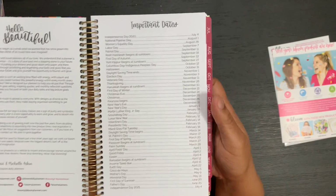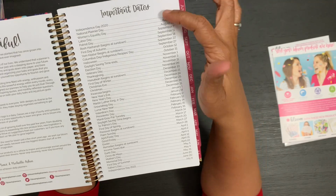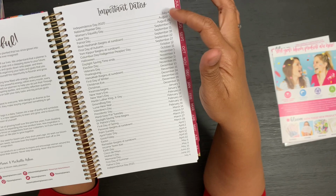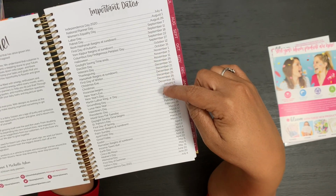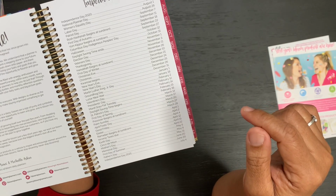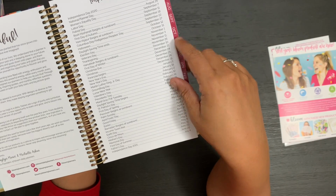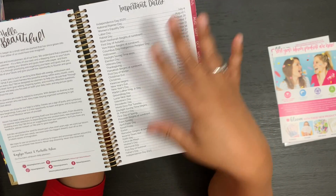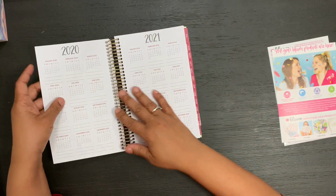Hopefully I was in frame so you could actually take a screenshot of it and see it. And then they have important dates here starting in July, since it is a July to July planner. It has National Planner Day, which is important. It actually has quite a few holidays in here. Lunar New Year, Mardi Gras, Ramadan, tax day is in every single planner. I don't want to remember that. I can't really forget it. And yeah, Patriots Day, it's got everything in here. So those are our holidays.